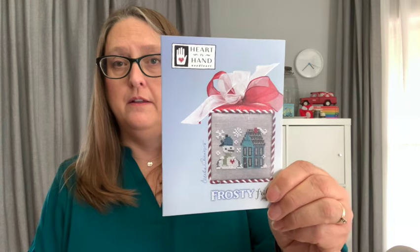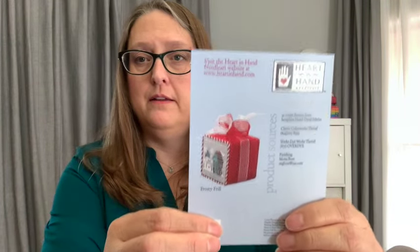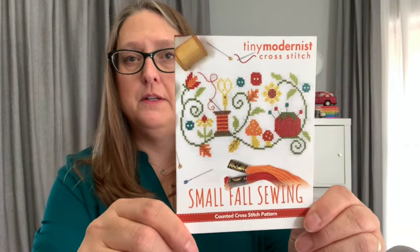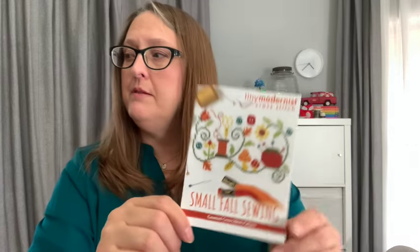But I ordered this Frosty Frill, and I got that to go with the Frosty Tiny Town. It's kind of neat the way they finished it there on the back. And then I ordered this Tiny Modernist. I believe I ordered that from them too. It looked like a fun, quick little stitch. It's called Small Fall Sewing. I just thought some things here in my sewing room might be nice to have that were sewing themed. And I may have ordered some other things.